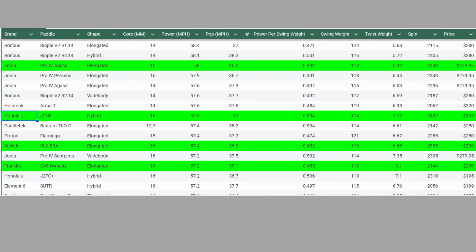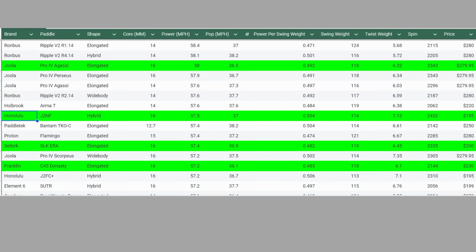So we'll start off with the Rhombus Ripples, which I think will be on some other people's top power lists. I just think that for the consistency you get out of them and the higher swing weights, I can't recommend it. They're a little harder to control with that smaller sweet spot and less maneuverable. They're just not my favorite, and that's why if we're just looking for the top end power, I would still go with the Joola Pro IV Agassi or Perseus 16mm. But if you really, really want to chase that, you can go for the Rhombus Ripple.